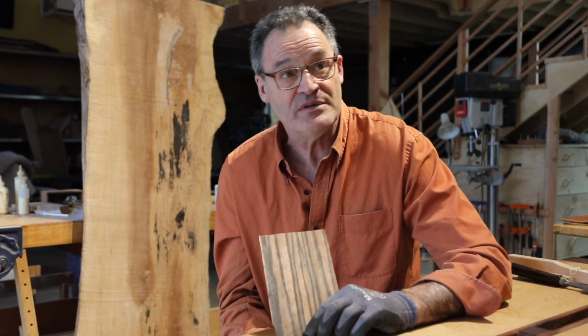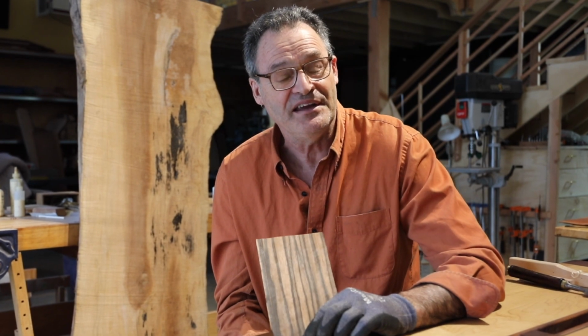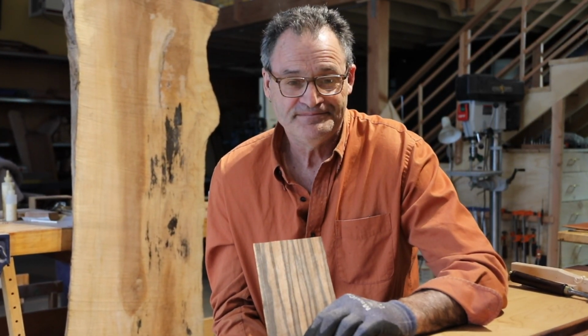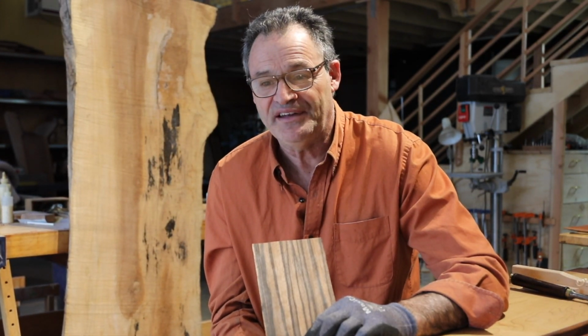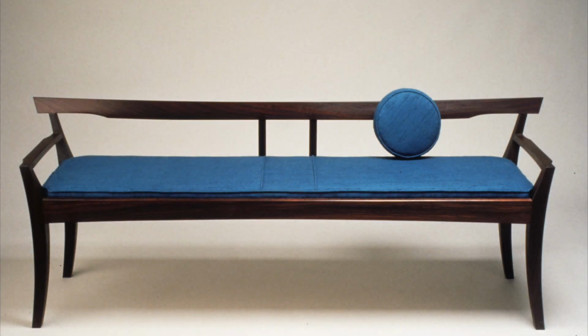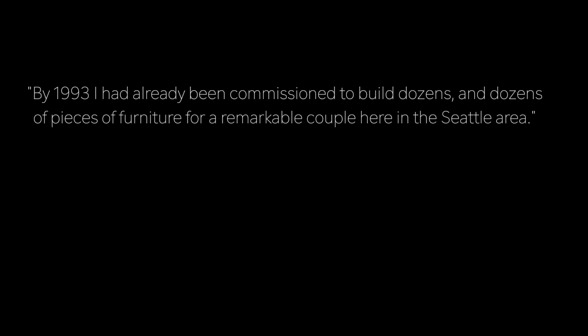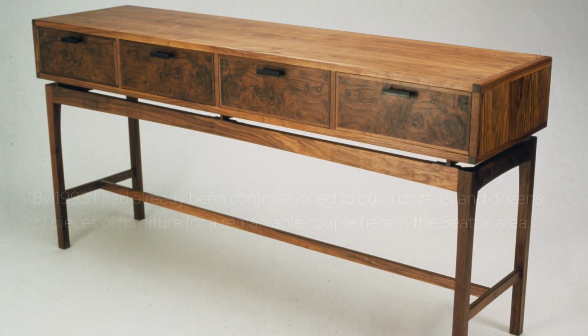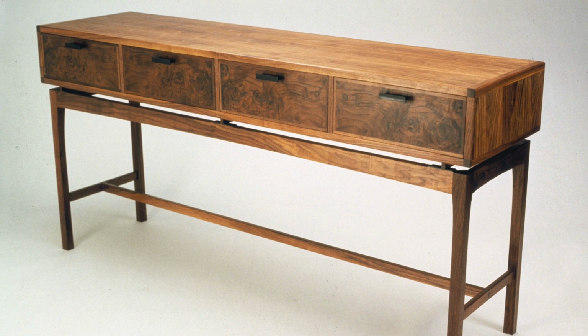Of course, my memories go flooding back to the Kimono Cabinet and how it kind of overwhelmed my life for a while, but overwhelmed it in a wonderful sense. By 1993, I had already been commissioned to build dozens and dozens of pieces of furniture for a remarkable couple here in the Seattle area.